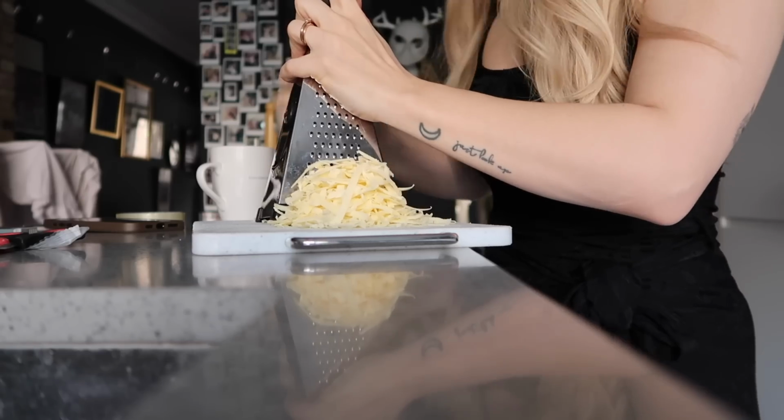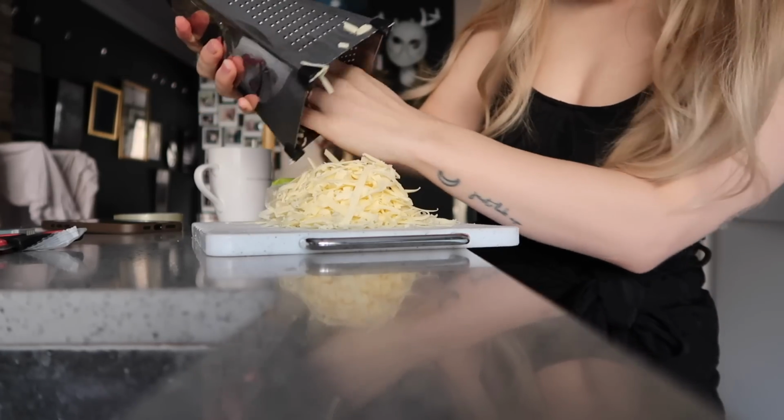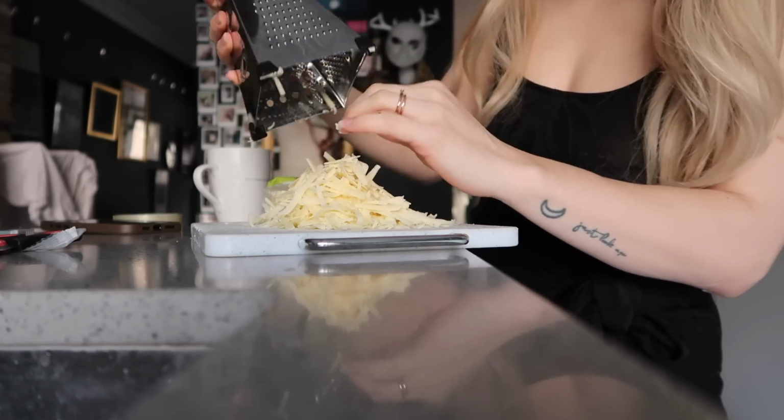G used to get very experimental with his camera angles whilst vlogging, so I'm so excited to see him vlog again. That's like nearly a whole block. That might be enough. Let's see how we go. You know what would be helpful? If I actually turned some lights on, because I'm vlogging in the dark.